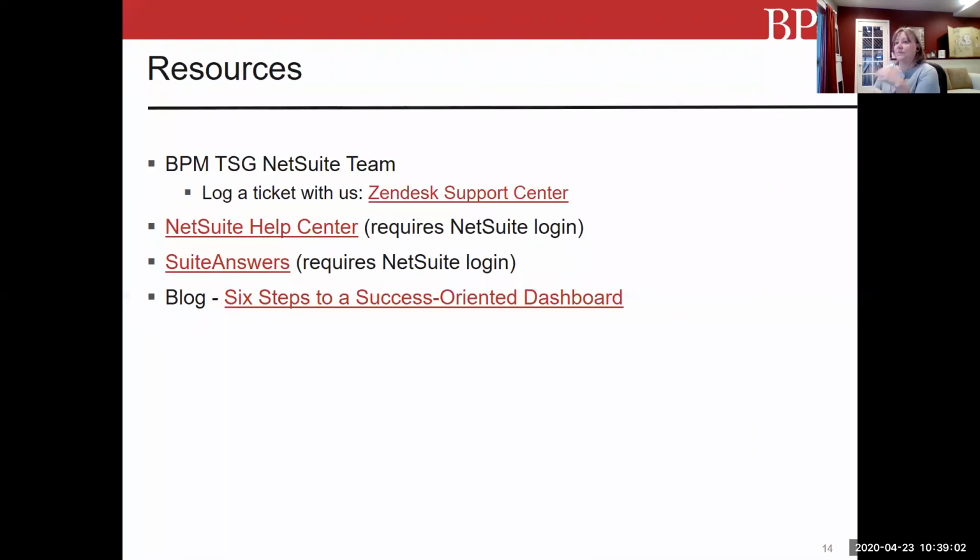So just want to wrap up with some ways that you can find resources to help you with your own dashboard. So if you are current users of NetSuite, you can obviously go into the Help Center. There's a link there that takes you directly to the dashboard help topic. Similarly with Suite Answers, there are some videos there. And then there's also this blog that I found to be particularly useful called Six Steps to a Success-Oriented Dashboard. That's a tongue twister.